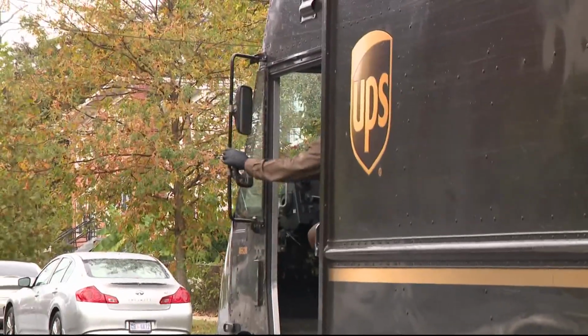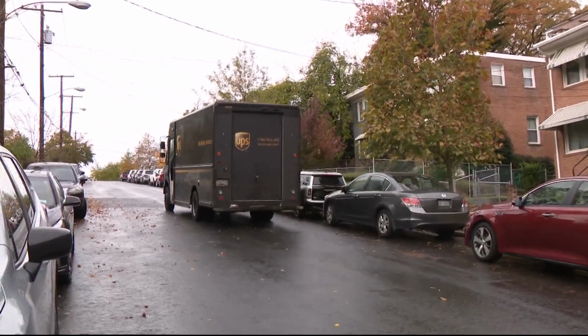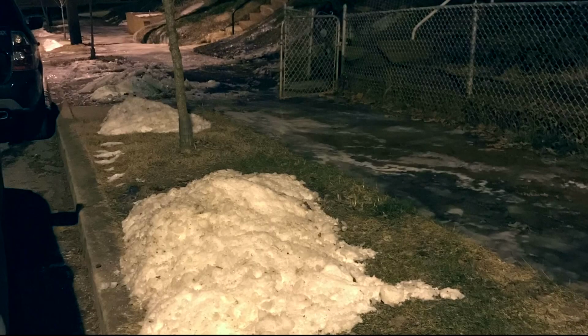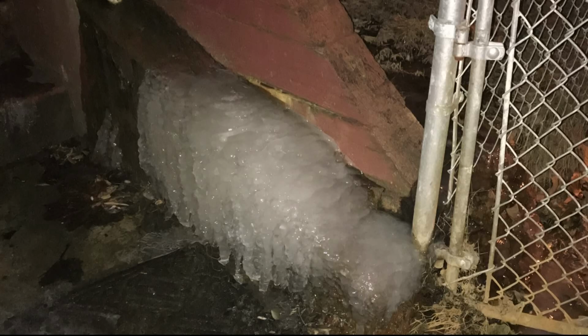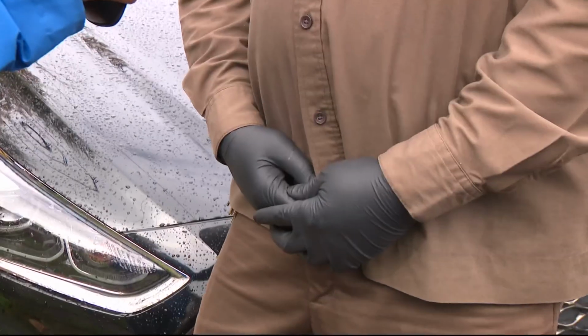And delivery drivers agree this stretch of sidewalk is unsafe. Derek has been bringing UPS packages to this street for 8 years, and even he wants to see something change. Especially around this time of year, fall going into the wintertime, when it ices over, it doesn't just ice a thin layer, it ices to inches. That is detrimental to the job, and also walking up these steps. Me as an industrial athlete, which UPS likes to call us, it's dangerous.